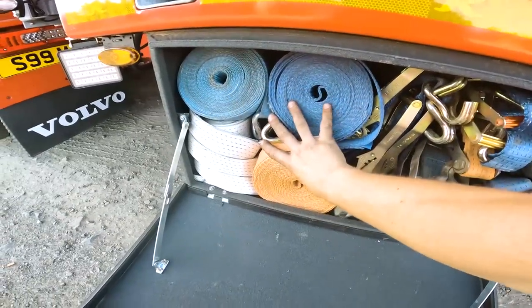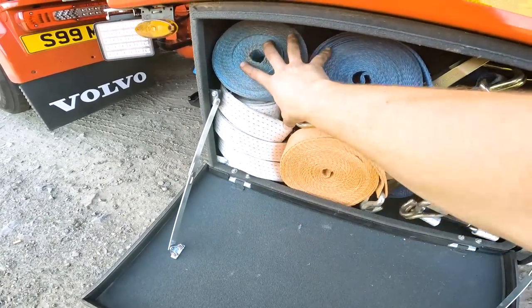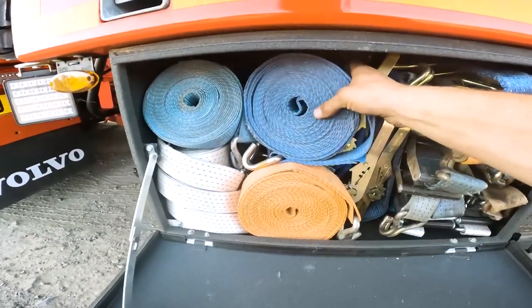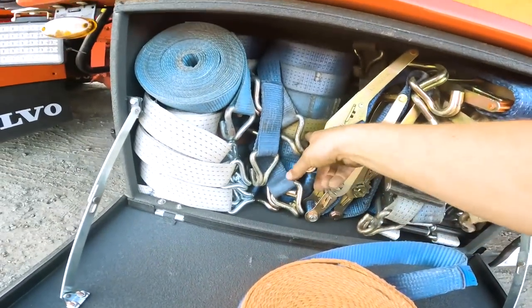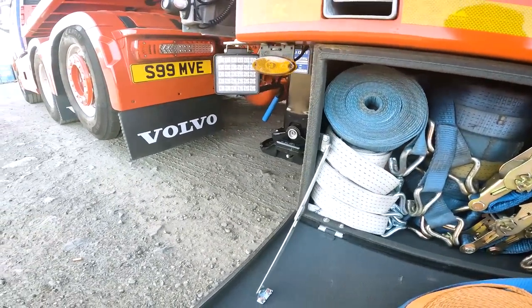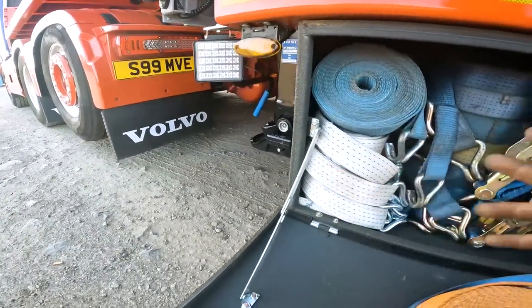And just those three there, these are the four short ones. And those three there just to stop all the ratchets moving. There's a fair amount of ratchets in there. How many have we got? 1, 2, 3, 4, 5, 6, 7 times 2, 14, 15, 16, 17, 18, 19, 20, 21.